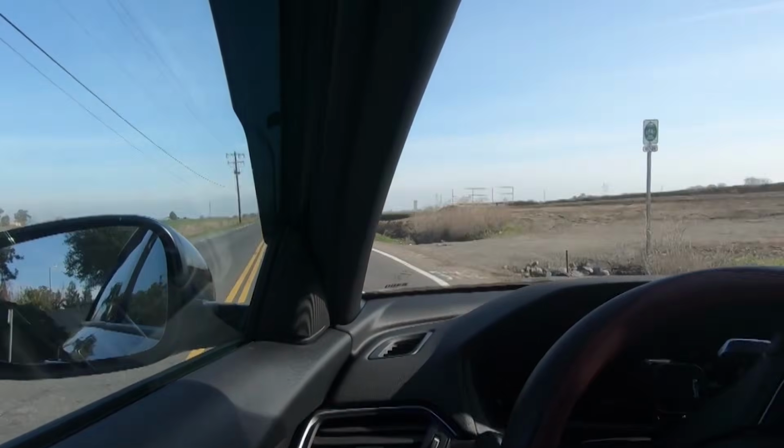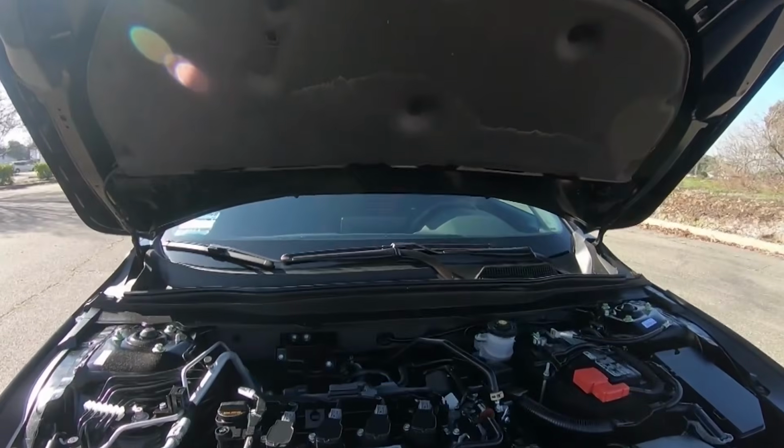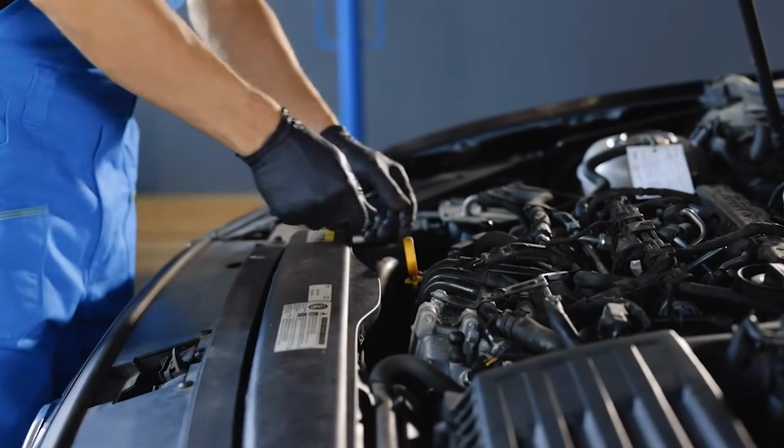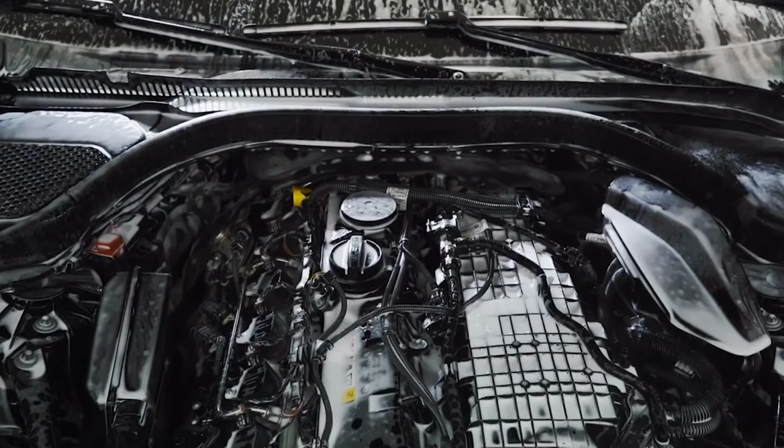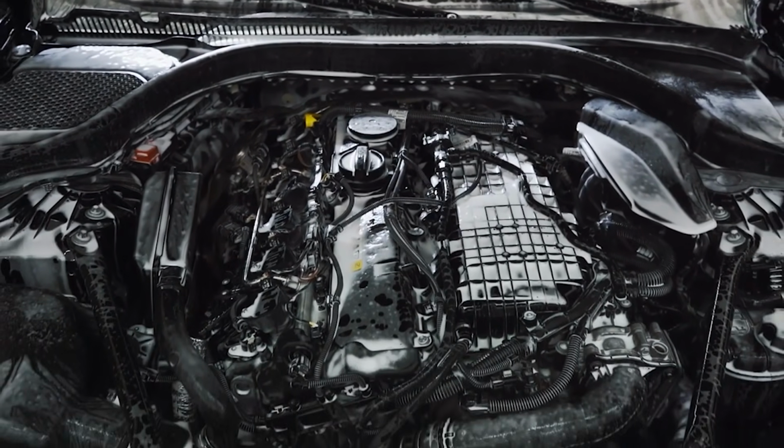Generations of American drivers were told, correctly, that older carbureted engines needed time to warm up before driving. This was true for engines built before roughly 1980. Carbureted engines required a warm idle period to properly vaporize fuel. Modern fuel-injected engines, which means every engine built in the past 40-plus years, do not need this.